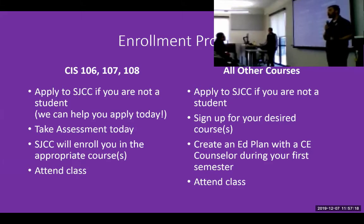So they do transfer. These are transferable classes. They do count towards degree requirements, both associate and bachelor's degree requirements, but how we fit them in and what we use them for might be unique in each of your individual situations.